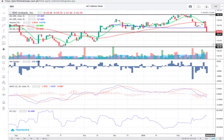BDO closed at 123.70 with an intraday high of 129.70 and an intraday low of 121.50. My bearish conviction, or my bearish stance yesterday, appeared to be true today, as the price made an attempt to kiss the support at 123 pesos and 123.30, somewhere near that range. I still maintain, as early as now, I'm already telling you my overall sentiment on BDO. I still maintain my bearish overall sentiment on this particular stock.